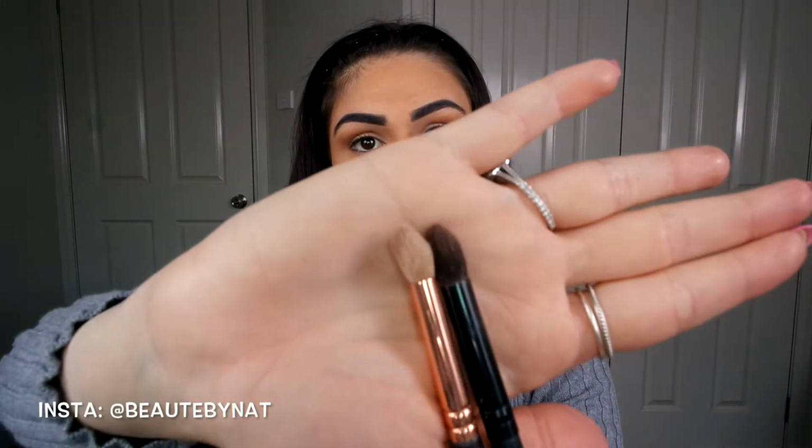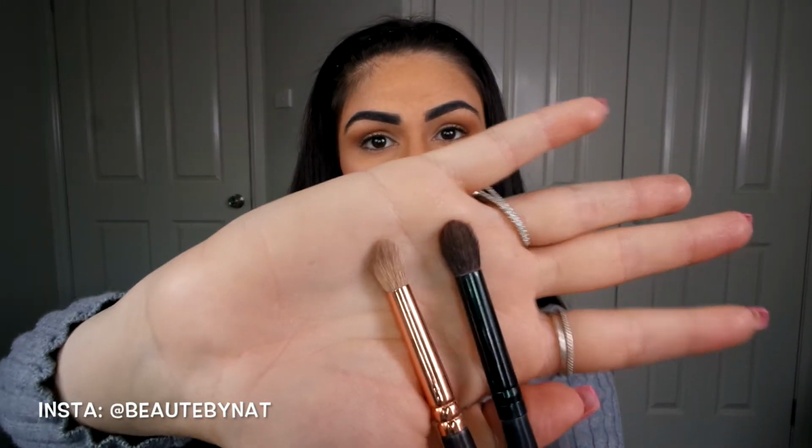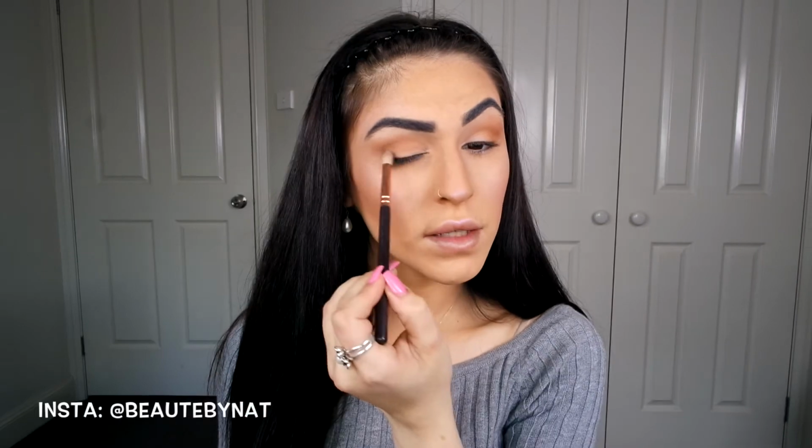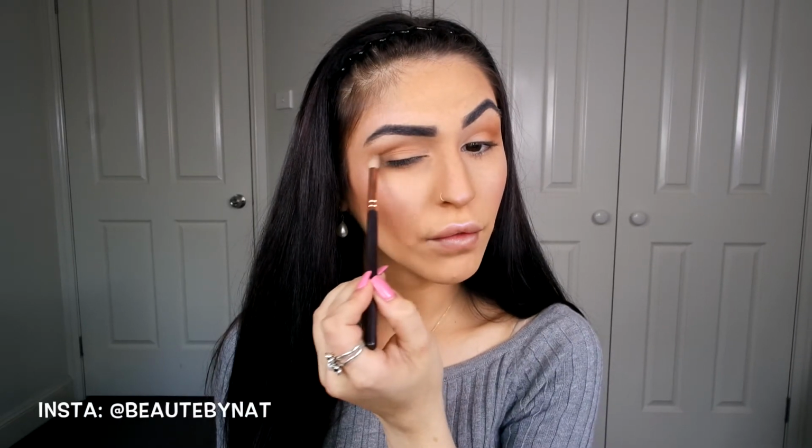That's them over there. They're shaped in a diamond sort of shape, but with the tip on the high tops of it. And with this shade, I'll be focusing on the very outer V of my eyelid. So just exactly right there. And see, even without blending it, it's created that dimension in my eye.